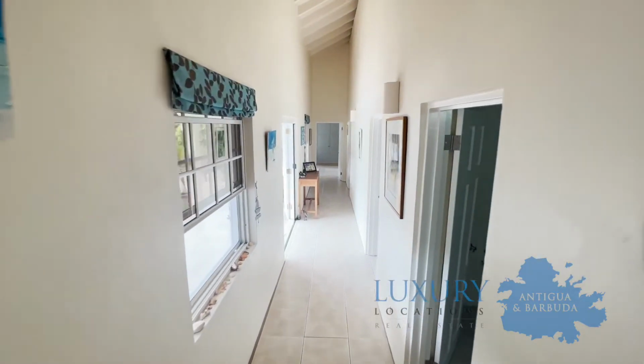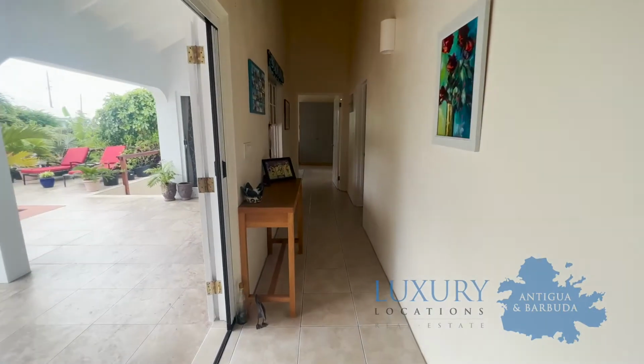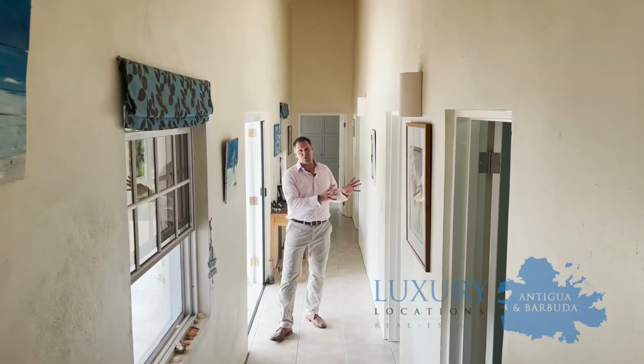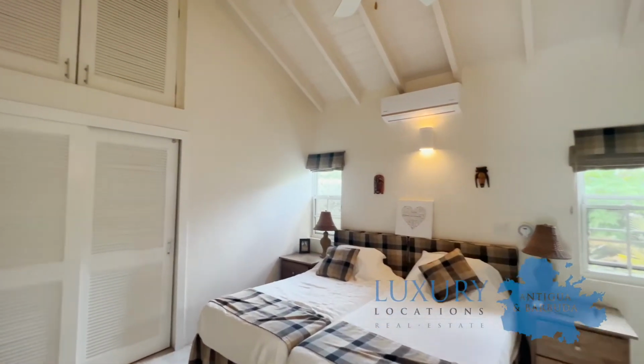So I'm now going to walk down this corridor, down a couple of steps to the 3 ensuite bedrooms. The second doorway I get to is the first guest bedroom. Lots of storage, ensuite, and double beds.